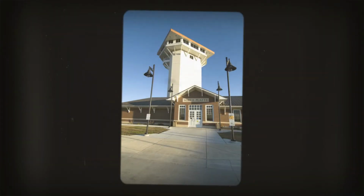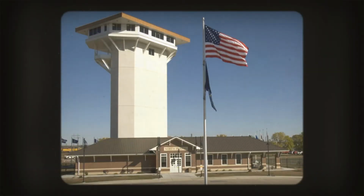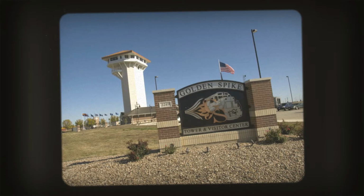Basically, the location in North Platte, centrally located, is ideal for the railroad because they can grasp everything from both coasts and bring it in here and sort it out.